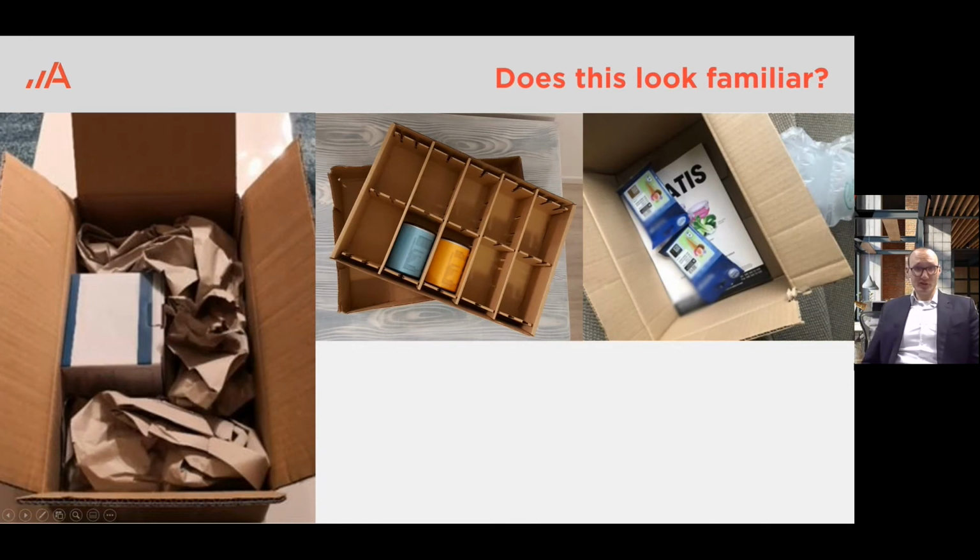I'm very sure that this looks familiar to every single one of you. You've received a parcel, you open it, and you find it to be rather empty. A lot of void fill, a lot of filling material, and you wonder, why was such a big parcel used for shipping my product? A smaller parcel would have done the job. This is exactly what our client faced.